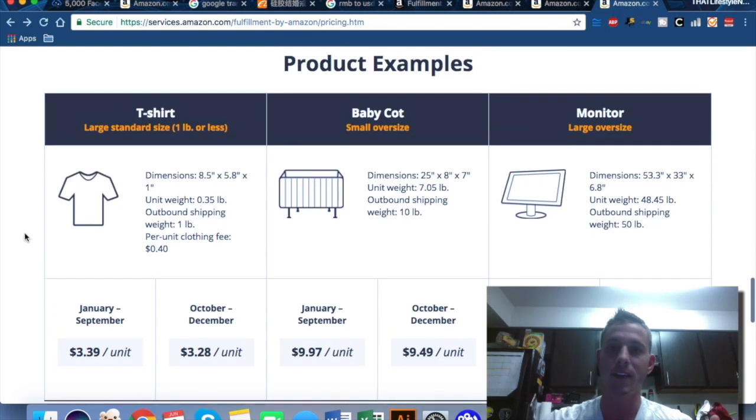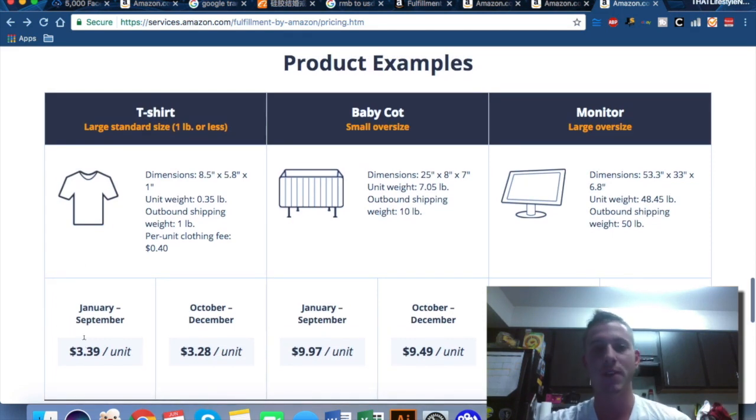The first is fulfillment. So January through September, a normal t-shirt, 1 pound or less, large standard size, dimensions of 8.5 by 5.8 by 1, 0.35 of a pound, outbound shipping weight 1 pound: $3.39 to fulfill the t-shirt.